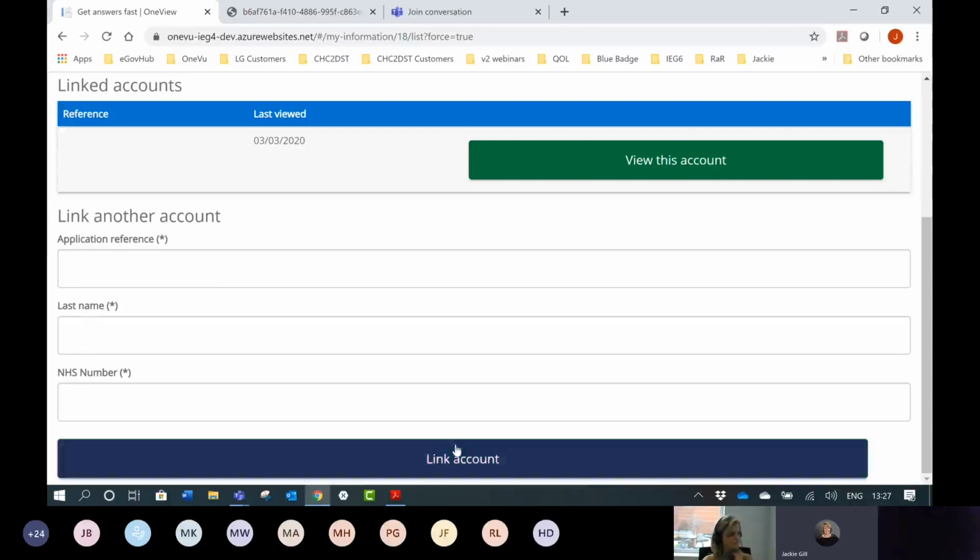And then when they click on link account, that's when we talk to the case management system to check those three fields match against a case in the system. So what you would be able to do as part of promoting use of the patient portal is to provide this information to the patients or their relatives to encourage take-up and use of the patient portal.